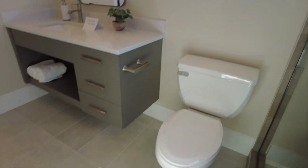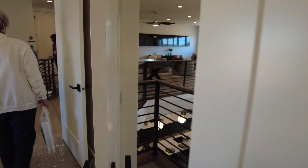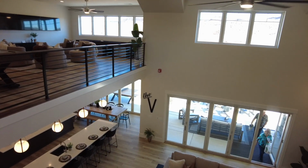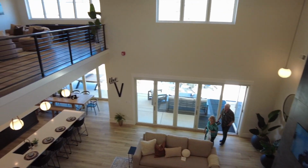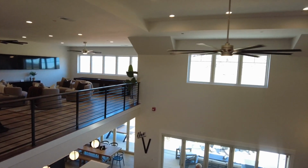Decent sized shower. And still cabinets off the floor, like most of the other houses. I think this is kind of comical. Open this up and tell the world you're here. The V. I don't know what that means, but big fan here.